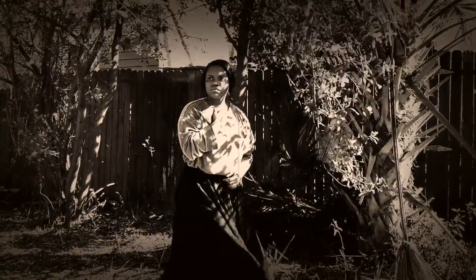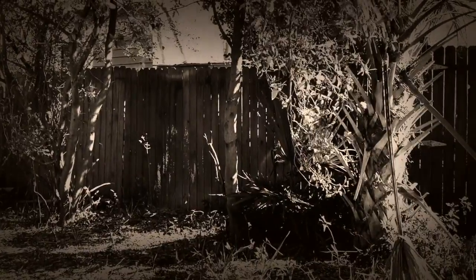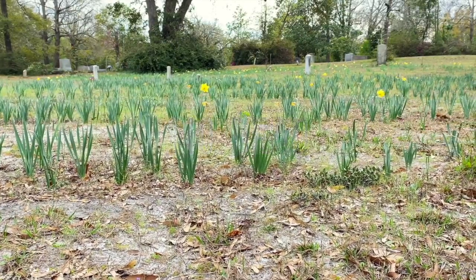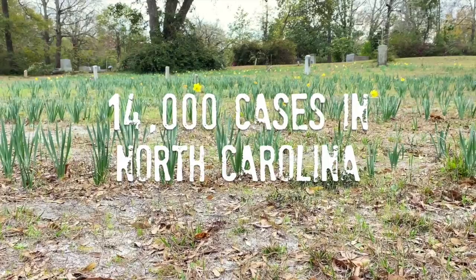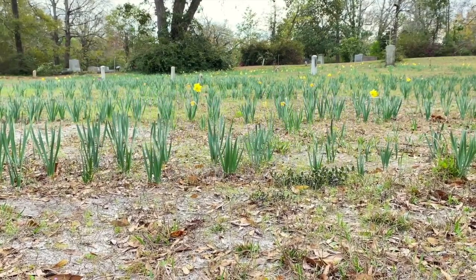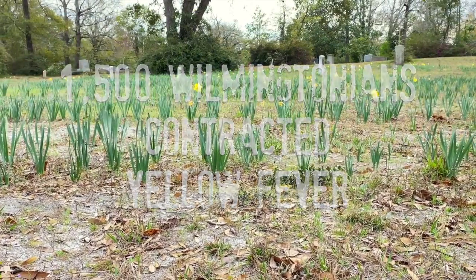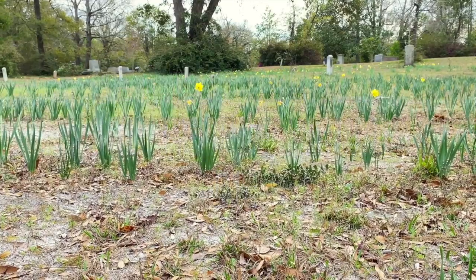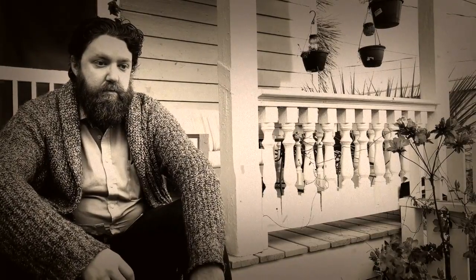On average, anywhere from 50 to 60 new cases were diagnosed each day. During the week of October 17th, 431 people would be diagnosed, with 110 dying the following week. Despite the efforts of making Wilmington a quarantine area, by the end of the following month, there would be 14,000 cases in North Carolina and over 1 million cases nationally. Within Wilmington, 1,500 people out of the roughly 4,000 people who remained would contract yellow fever. Of those 1,500, between 650 and 800 would die, a chilling 40%. For those caught up in the mayhem, contraction and death seemed more like a promise than a possibility.